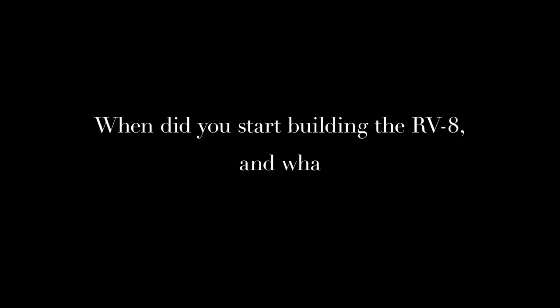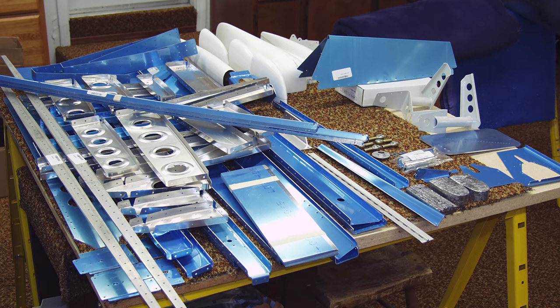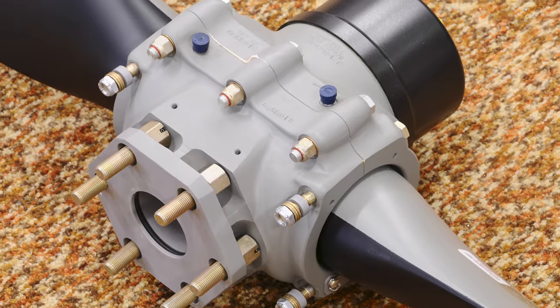When did you start building the RV-8, and what was the build timeline? I got the first kit, the tail kit, in June of 2008. The engine and prop arrived in January of 2009, and the first test flight was May of 2010. And I finally got it painted in October of 2022, about 12 years later.